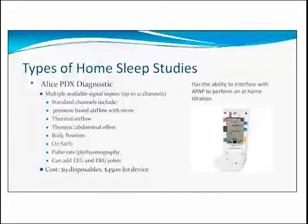This is the unit we use, and this is the Alice PDX, which is an upscale model of this. Now this has the capability of doing a type 2 study, not with what you see here. What you see here is the type 3 version, but if you attach another yoke, they have an EEG yoke on it and an EKG yoke so that you can get up to 21 channels.